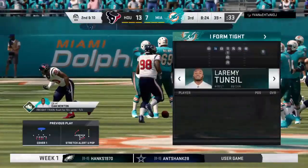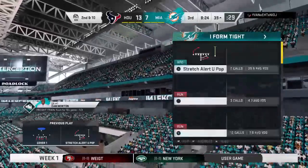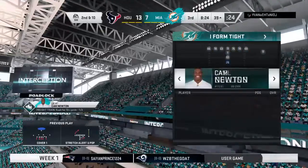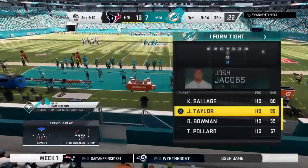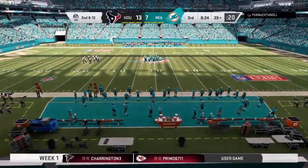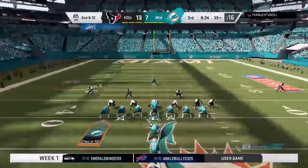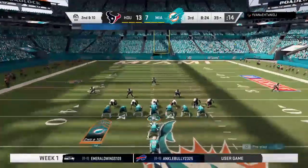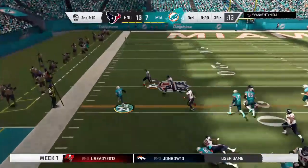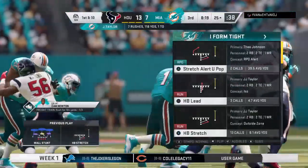Now the first play of the drive there is incomplete. So line of scrimmage still the 39 on 2nd and 10. Watch the safety creep. Watch the shift. Watch the shift. The give to Taylor. They find some open field here. A Miami first down on a 14-yard pickup.